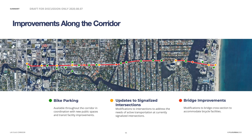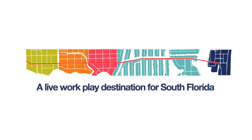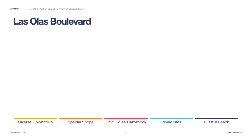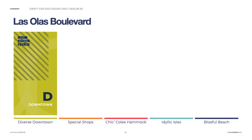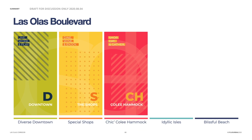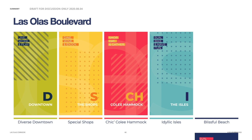Bike parking, improvements to signalized intersections, and bridge improvements should be incorporated throughout the Las Olas corridor. Las Olas Boulevard will be the live, work, play destination for South Florida. This project will provide the conditions for a diverse downtown, special shops, chic Colee Hammock, idyllic isles, and our blissful beach.